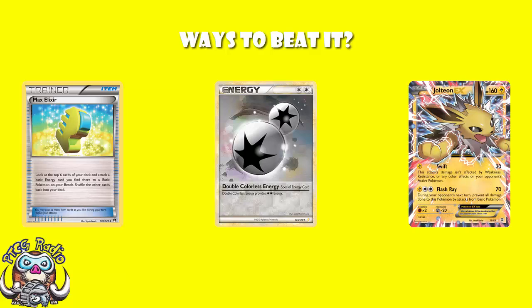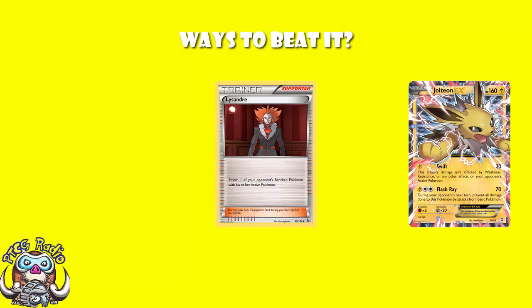But even if, let's say for argument's sake, you are playing a basic deck, not a deck with evolutions or Archie's Pokemon, and let's say that you get Jolteon going really, really fast. Well, cards like Lysander still exist, and you can use Lysander to bring Pokemon off your opponent's bench and kill them and just ignore the Jolteon, because against a non-Lightning-weak deck, 70 damage is not all that much.